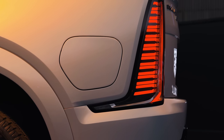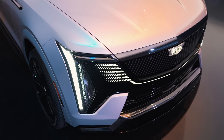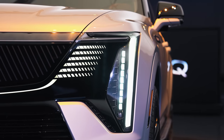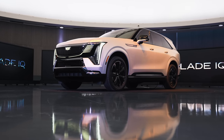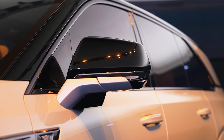It's based on the same GM platform as the Hummer EV, which means it'll have a double-decker 212 kilowatt-hour battery that on its own weighs over 1,300 kilograms. Yep, 1.3 tons just for the battery. And the whole car is very much on the wrong side of 4 tons.